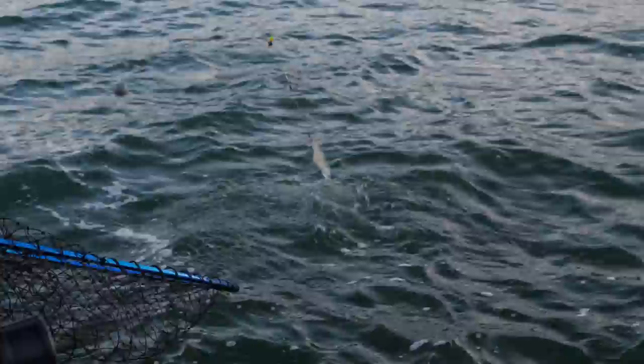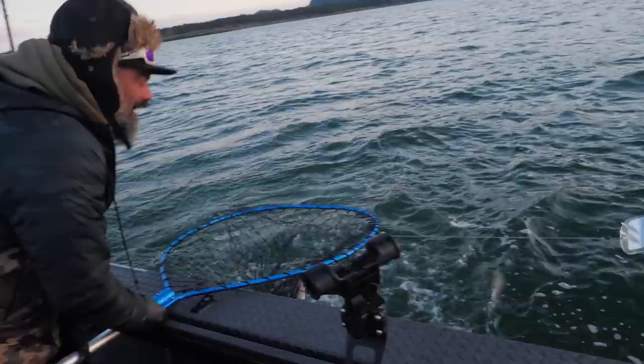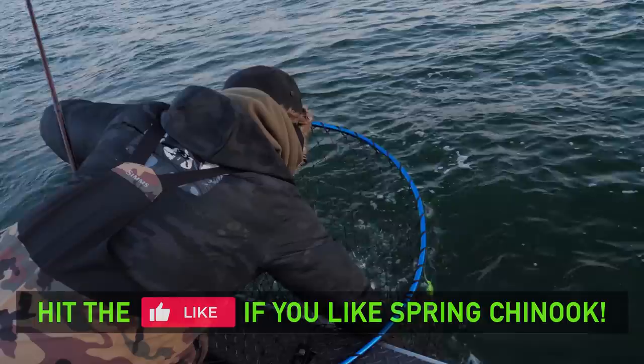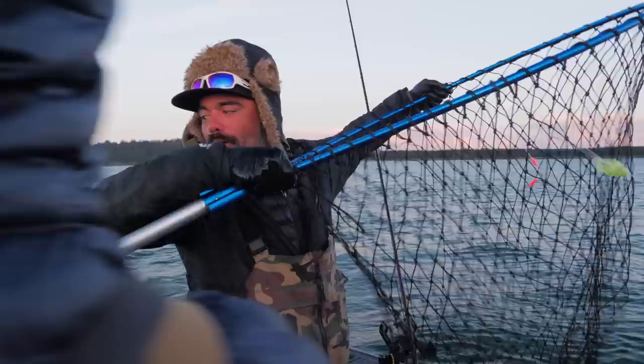Little chaos. Here we go. Yeah! Woo! Fish on, baby. Boat, baby! Say no fin, say no fin. There's no fin, I saw it. Oh, it's a hot one, boys. I saw it, there's no fin. Keeper. Oh, it's a real one, boys. Good one. That's how we'd like to start our mornings right there.